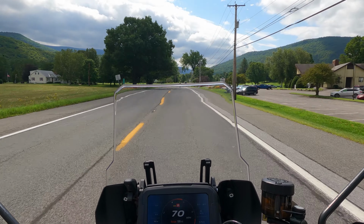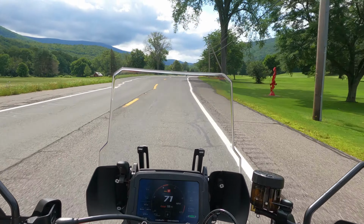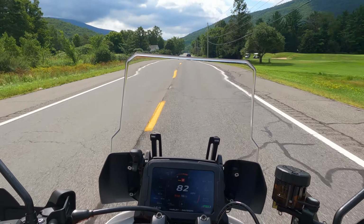I believe this is probably the case for most people, somewhere between 5'8" and 6 feet. Outside of that range, one of the other seats, they do offer a lower and a higher, and probably adjustments to the handlebar would be required.